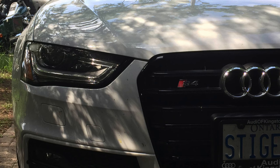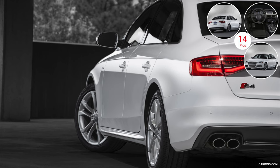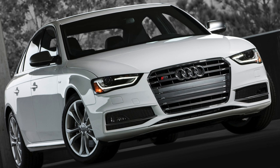After the so-called S4, I got an actual S4, and it was amazing. It was manual. It was white. I did a bunch of mods to it too. I didn't chip the engine, but I did a bunch of things to it. That was the B8 generation. I loved it. It was such a great car.